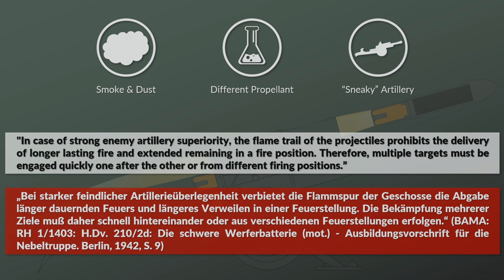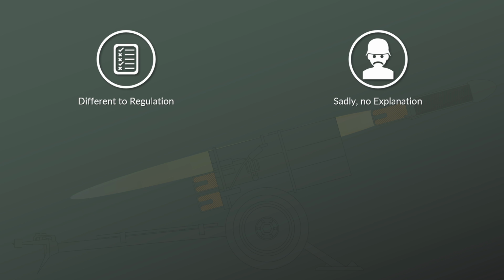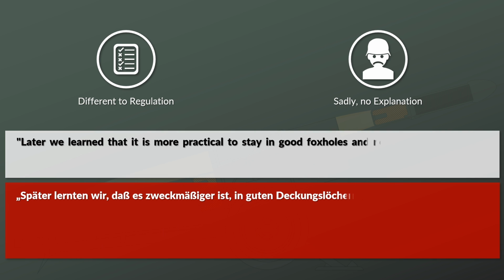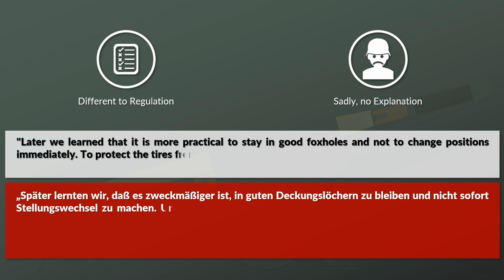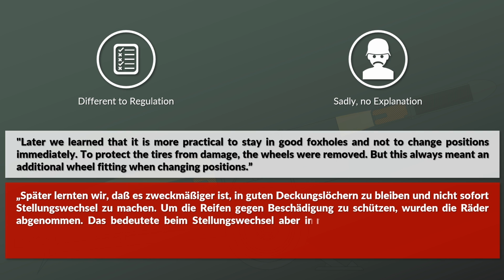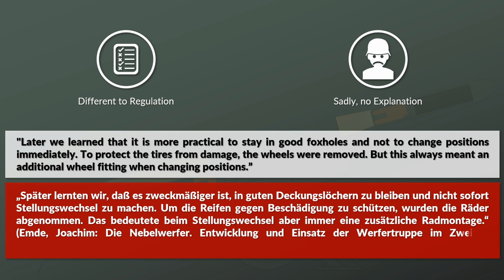Interestingly enough, Emden notes something about changing positions that differs from the regulation. Sadly, he does not explain this decision. "Later, we learned that it is more practical to stay in good foxholes and not to change positions immediately. To protect the tires from damage, the wheels were removed. But this always meant an additional wheel fitting when changing positions."